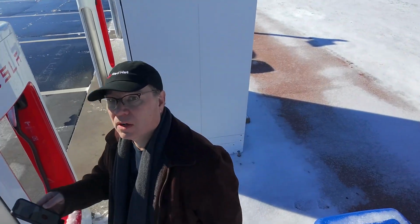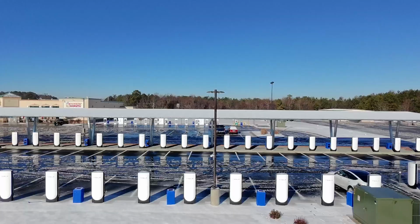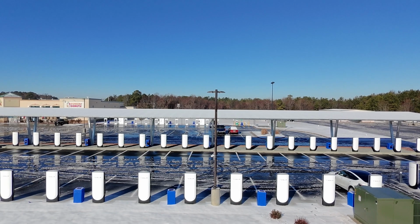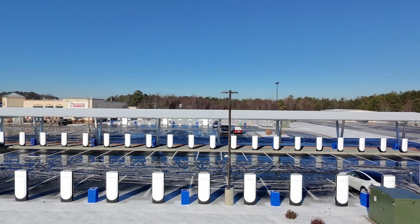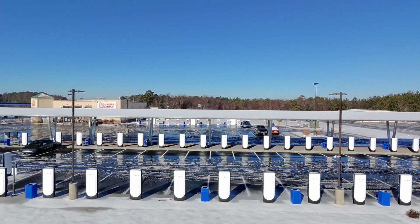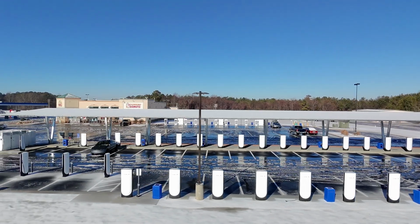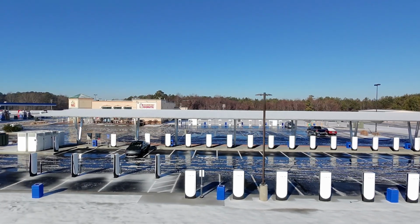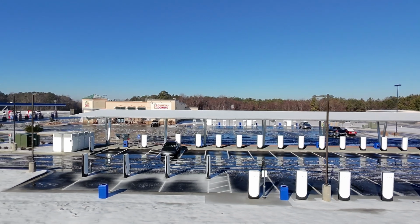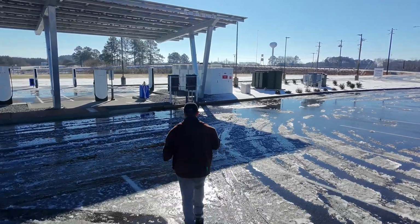Let's go ahead and go back over to the canopy area. And on the top of the canopy it says Tesla, very distinctive. So they didn't follow the design pattern of the site host, which is what Iona does. Tesla stuck to their own design language for their canopy. Even still, very thankful to have it.